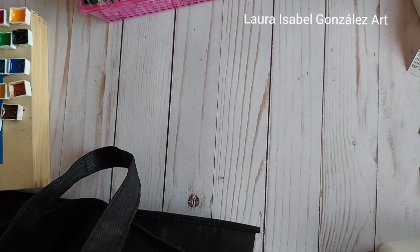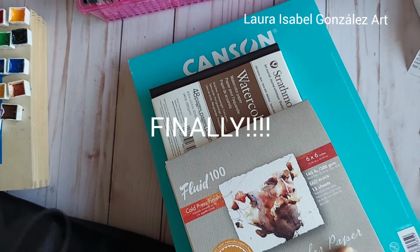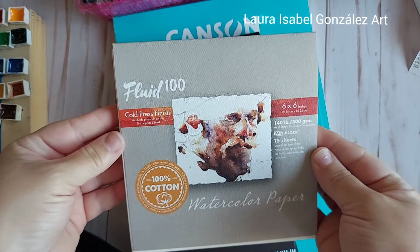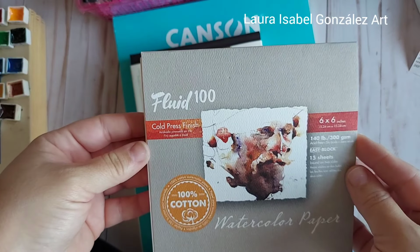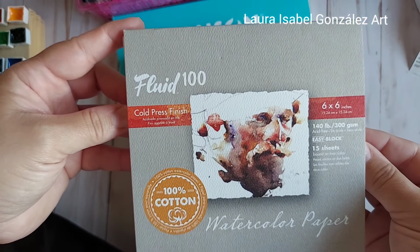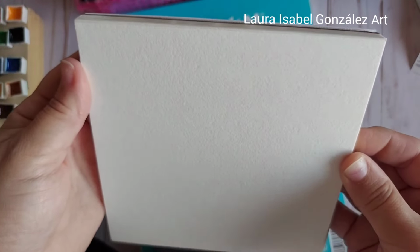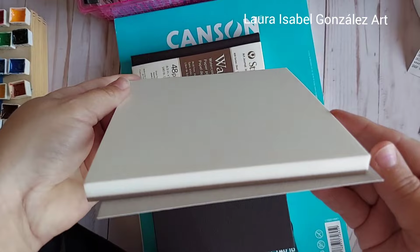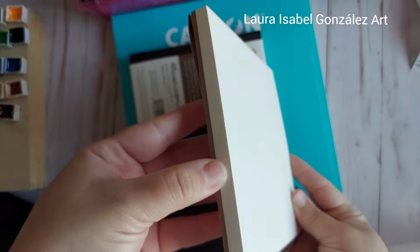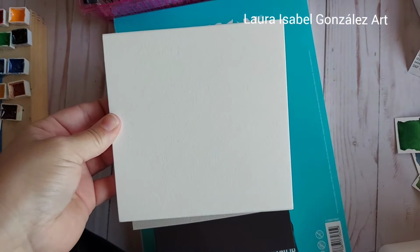All right, you guys, now is the time to share the star of the show, the Jerry's Artarama art haul. So for paper, I'm gonna get right into it. I picked up this Speedball brand Fluid 100 cold press watercolor paper block, 100% cotton, 6x6. And look at the texture of this paper, you guys. It's glued on the top and on the bottom. So it's the first time I've ever seen a block with both sides open. But that's fine because I have one of these to just take right out.